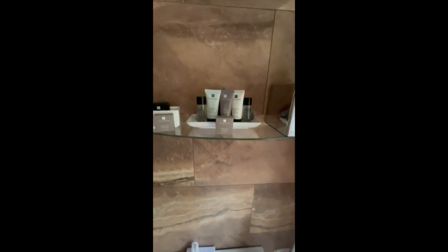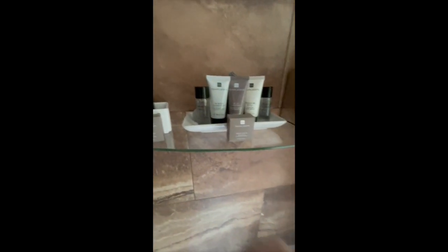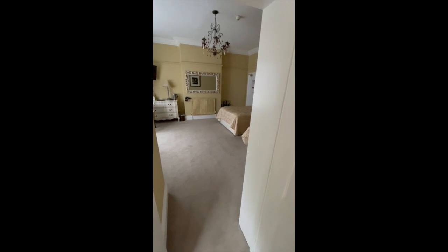And then, oh my God, travel minis, absolutely dead. I love these. Cleansing bar, I mean, come on. Shower cap, that's just so cute. Calming skin balm, okay, we love that. Plus as well, I forgot my body lotion, which is devastating, and this huge shower, so that's amazing.